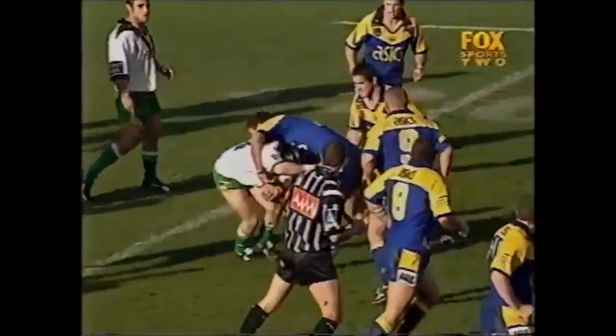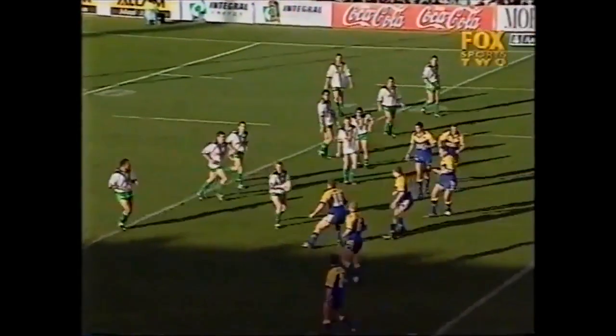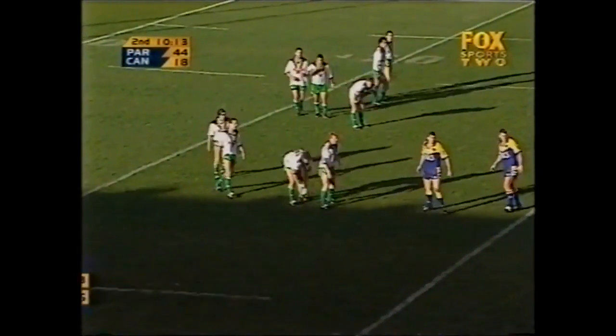Now McFadden. Pushing away, still going, McFadden was finally tackled by Jason Kalis. But Mark, if you have a look at this game in the second half, there's a completion rate of 29 for 38. So the Eels have dropped a little bit more ball.